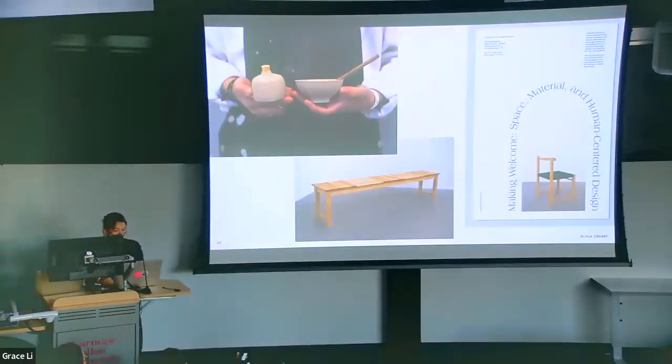And I designed and built a full dining set, a pair of armchairs, and also threw a full set of ceramic tableware. And it was really a study of the material, of all the standard measurements that go into our everyday objects that make them comfortable to use, and that feeling of what invites people into a space.